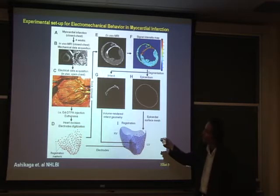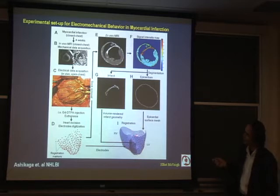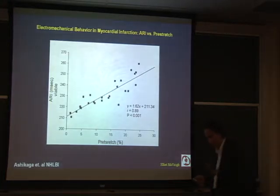You can actually make MR images through this electrode array, which is quite amazing to me, but it works anyway. And you can look at both the electrical activation and the mechanical behavior in the same part, and its behavior with respect to where it is relative to the infarct. So Hiroshi Yoshikaga in the lab focused on a heroic set of experiments where he did the mechanics, the mapping, digitized the electrodes, took out the infarct and looked at its relative spatial orientation with respect to both the electrograms from these electrodes and the mechanics. A lot of stuff between there and here.